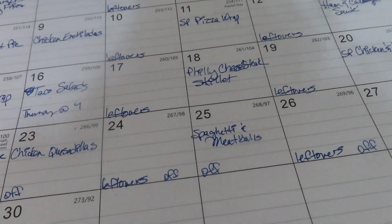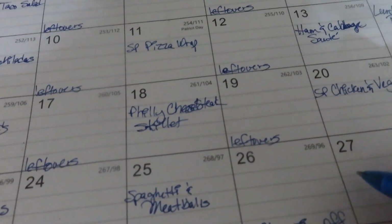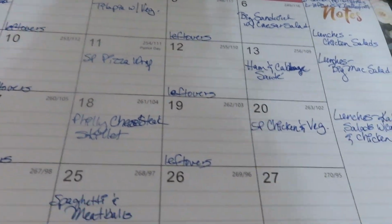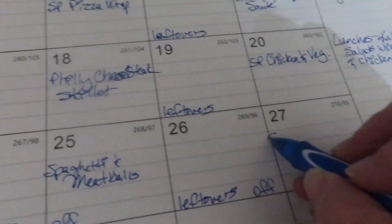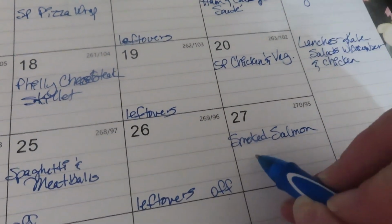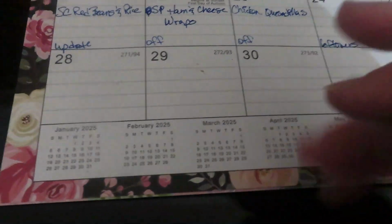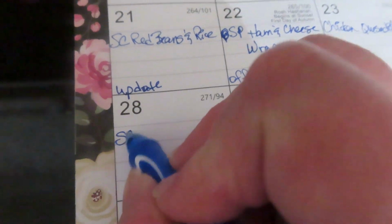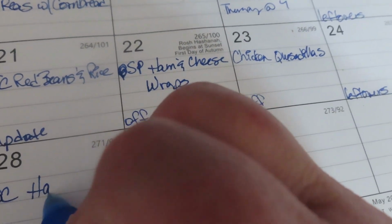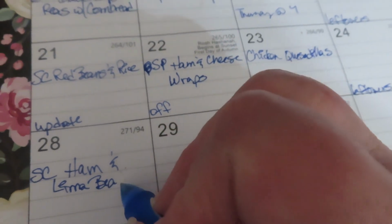Okay, let's do some menu planning now. Tonight, I'm gonna freeze one of those salmon packages, and we're gonna cook the other one. So tonight we're gonna have smoked salmon. Whoops, kind of already put this on my phone so I wouldn't forget. Smoked salmon with vegetables. And I'm abbreviating that. Okay, so tomorrow I'm going to do a slow cooker ham and lima beans. Those are going to be dried beans.